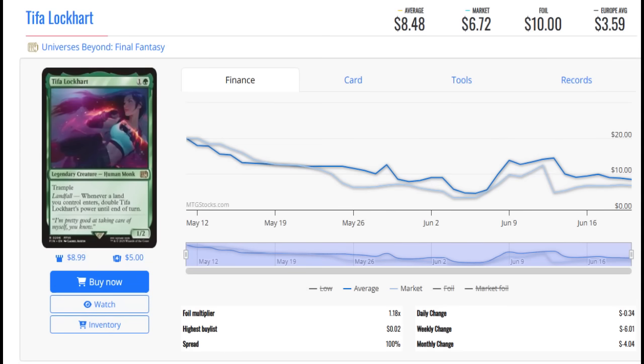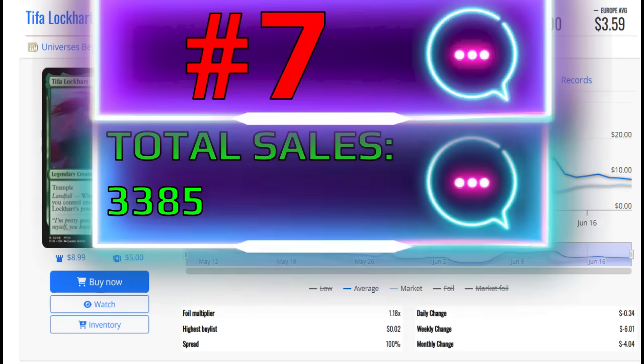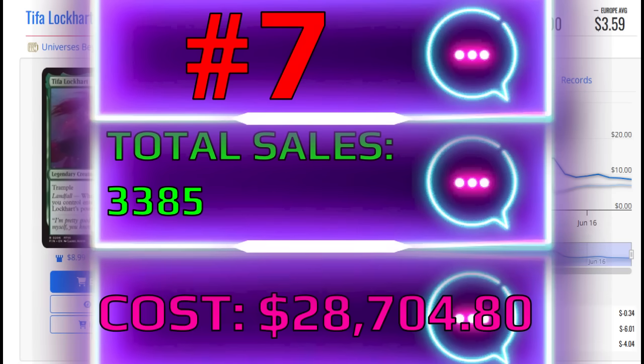So much fun. All right, guys, let's go over to our number 7 card this week, and it's Tifa Lockhart. This one continues to do really well as the price continues to shift down. We're not at 13 bucks like last week. It's going down.